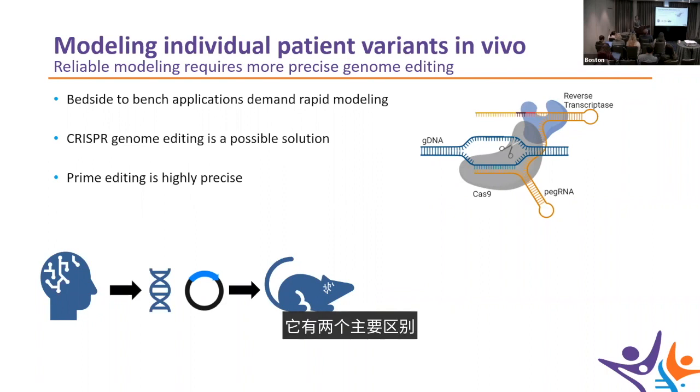It has two main differences compared to the classical CRISPR-Cas9 approach. First is that the Cas9 is a Cas9 nickase, so it only cleaves one strand of DNA. It doesn't cause this double-strand break, so it drastically reduces those non-specific insertion and deletion events. And the second major difference is the fusion of a reverse transcriptase to the Cas9. That reverse transcriptase uses a modified guide RNA that you see here in orange to directly write desired changes into the genome. This was first described just up the road in the Liu lab, and it was originally termed search and replace genome editing, and that's essentially how it works.